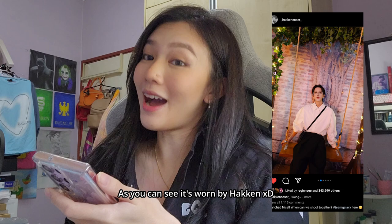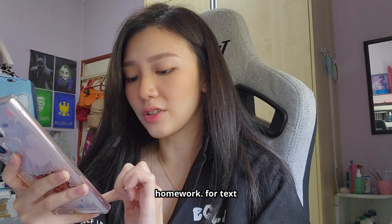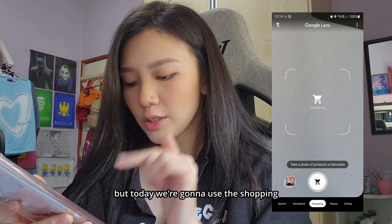So recently what I have been using is Google Lens. Google Lens is really cool because you can basically search for a lot of things. For example, you can search for homework, you can search for text, you can translate stuff in real time, which I'll show you guys later, okay? But today we're gonna use it for shopping.